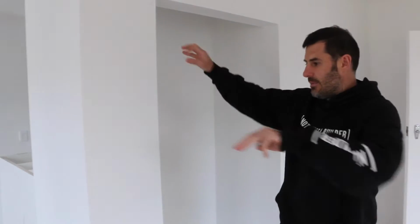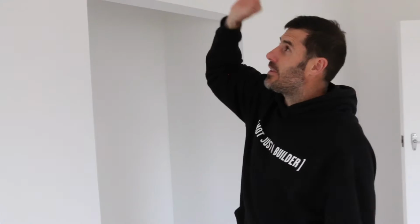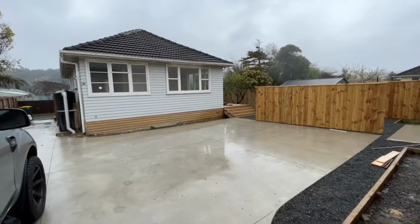Originally we were looking at knocking out this wall and opening up the kitchen and lounge area, but there's load bearing on this wall and this wall, which meant we were going to have to put a beam in the roof. We worked out that the cost of doing that work, while it would make this space epic, it wasn't going to give us bang for buck. And so in the end, we kept the walls as they are and we turned it into a study nook.